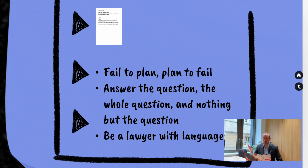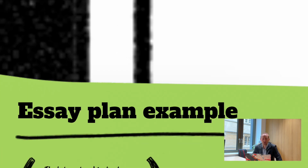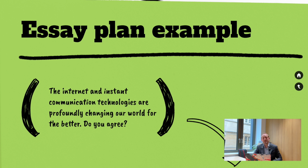Okay, you should also be a lawyer with the language. Lawyers make money out of language. That's pretty much exactly how they make all of their money, by parsing indeterminacies in what words mean. And so you can have some fun with this. This is your opportunity to show off what you can do with the language that is offered to you in the question. So for example, this essay question, I'll talk you through how I might plan this.